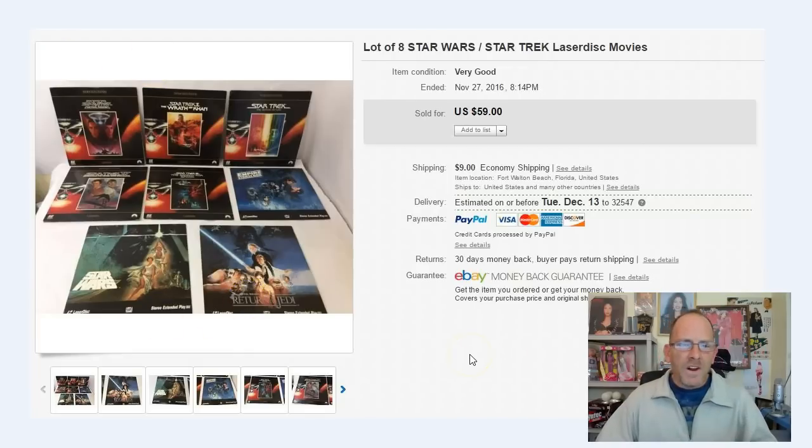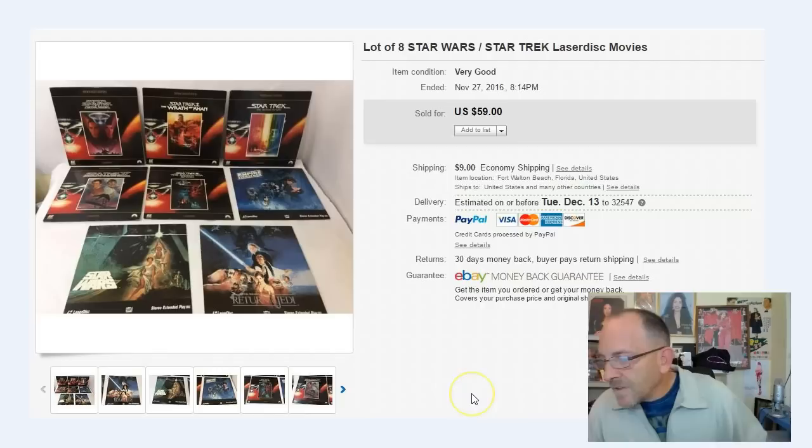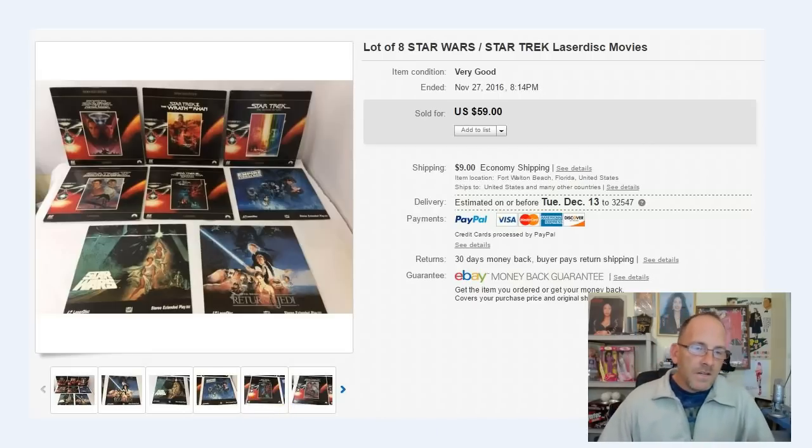I only paid $20 for the Laserdisc player and all 100 movies. So yeah, I've got some movies, and I've got a stack of them to list. I got a stack of them to go with the Laserdisc player. So, and that's how you do it. Let's see here on the Laserdisc movies, we got $44 out of them. So, it's a good deal. Laserdisc movies. The full Star Trek and the Star Wars.